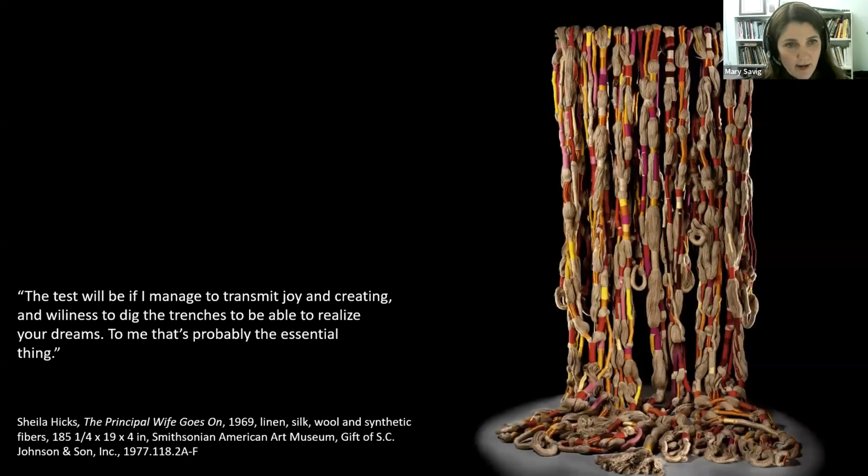And here is where we start to round back to home, twining together the experiences of the subversive, skilled, and sublime. Sheila Hicks, this is one of our major works. This is The Principal Wife Goes On, and it's one of the artist's earliest modular ponytail works. Elements here can be adapted or removed for the work to evolve and adapt to its environment. So this will again be seen in full scale. These are pieces that are all individual and they hang from a bar at the center. Often we've exhibited this up against a back wall, but for this exhibition, we're able to make it in the round, so you'll be able to move around this.